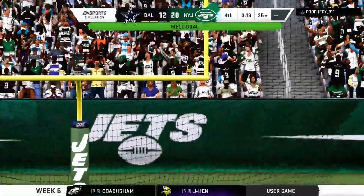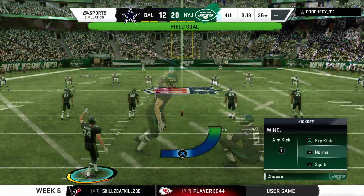The kick by McManus is good. And that'll push the lead up to 8.